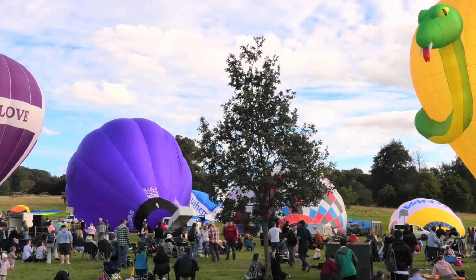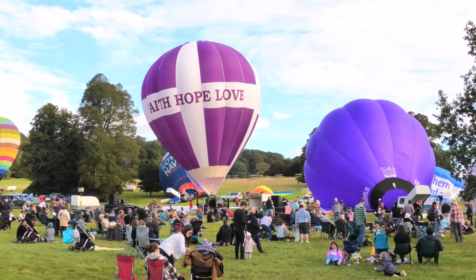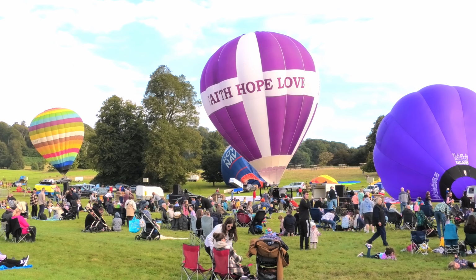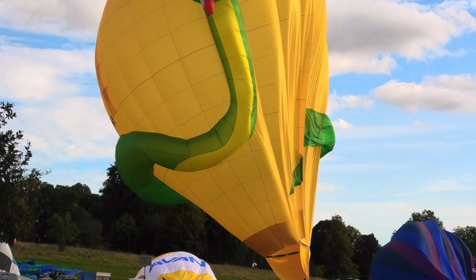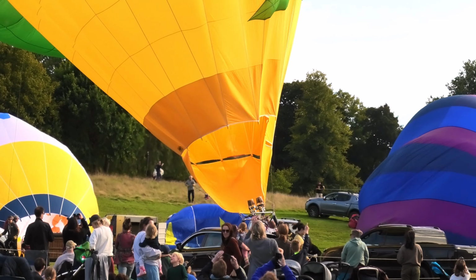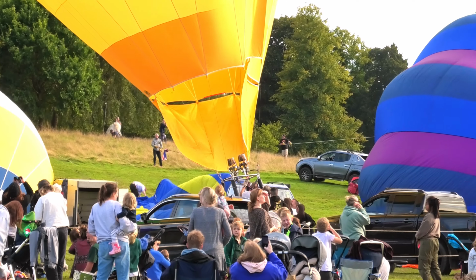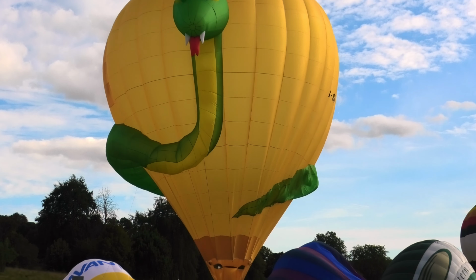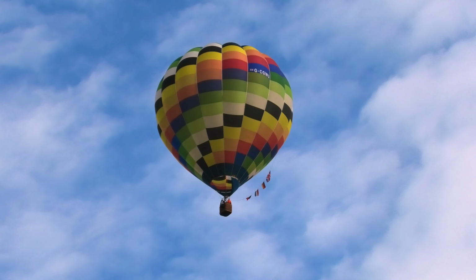And then heat up the balloon until it gets to the point where the balloon is ready to fly. And then ask the crew to release the balloon, then take their hands off. There you go, jump away. So you get the balloon standing upright, you see the crew all rushing in.